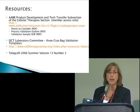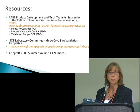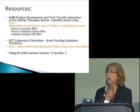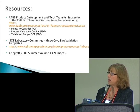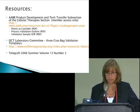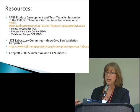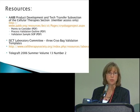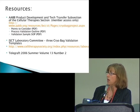People were asking us for our validation procedure quite a bit, and because of the Baxter recall, some groups in AABB and ISCT got to work and came up with some resources that are available. AABB's are available to members only, but there are points to consider, process validation outlines and a validation sample, and ISCT also had three different validation templates. In Telegraphed in 2006, Jolyn Proctor had asked Herb Cullis to write an article in Tech Talk about bag validation, which he kindly agreed to do, and that is also published in the 2006 Telegraphed Tech Talk column.